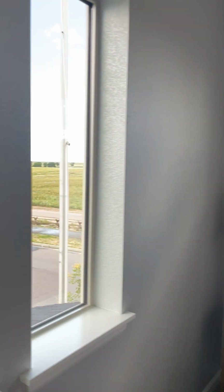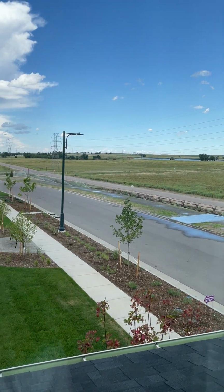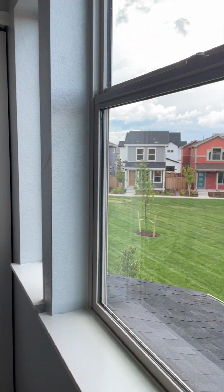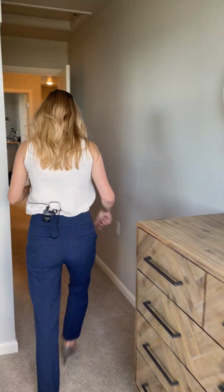We'll check out the amazing views. You can also see the lake over there, which is really lovely. And I do want to emphasize we are right at the top of North End, so it's extremely quiet. You don't have a ton of traffic coming through up here. Let's go check out the other bedrooms.